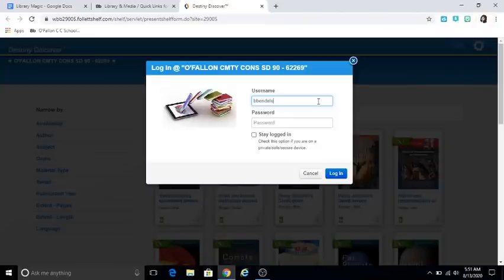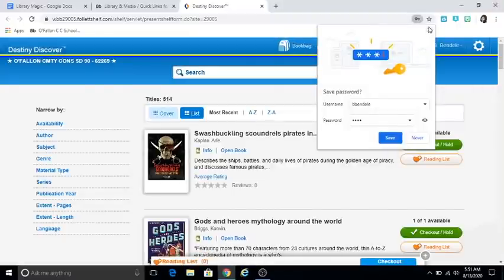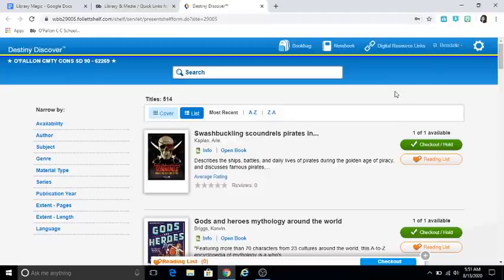This is where you're going to use your 8-digit Other Skyward number and your school mascot, plural, all in lowercase. I am going to log in under me. My username and password is a little different because I'm a teacher, so just be aware of that. You're going to use your Skyward information. So here is our site.